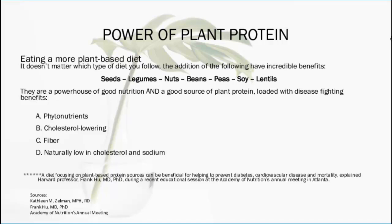So why is this a good powerhouse of nutrition, and why is this such a good source of plant protein? What does it do? Well, it's loaded with disease-fighting benefits, phytonutrients, cholesterol-lowering products, fiber, naturally low in cholesterol and sodium. Again, these are very good products and a very good basis of how you should really put a strong foundation into your diet. So I did cite some research.